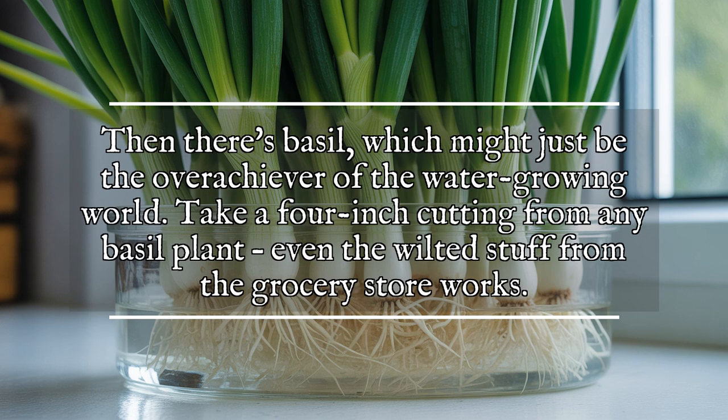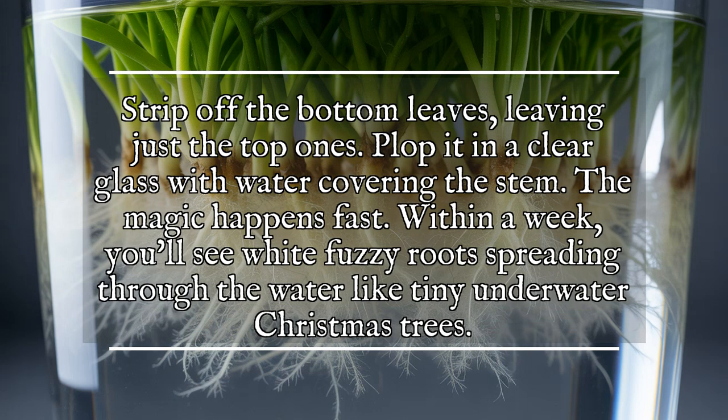Then there's basil, which might just be the overachiever of the water-growing world. Take a 4-inch cutting from any basil plant. Even the wilted stuff from the grocery store works. Strip off the bottom leaves, leaving just the top ones. Plop it in a clear glass with water covering the stem. The magic happens fast. Within a week, you'll see white, fuzzy roots spreading through the water like tiny underwater Christmas trees.